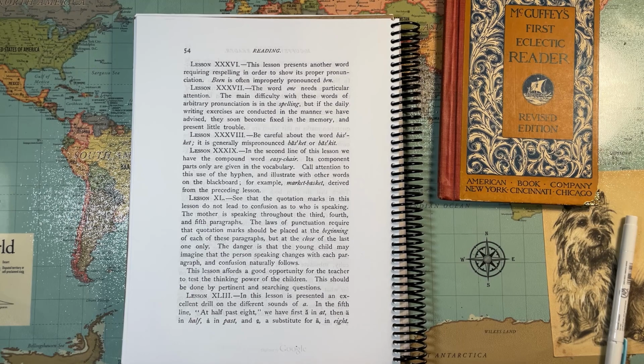Lesson 40. See that the quotation marks in this lesson do not lead to confusion as to who is speaking. The mother is speaking throughout the 3rd, 4th, and 5th paragraphs. The law of punctuation requires that quotation marks should be placed at the beginning of each of these paragraphs, but at the close of the last one only.